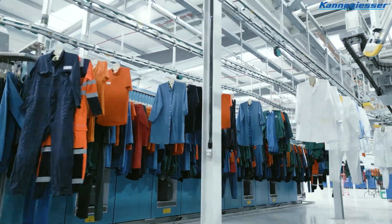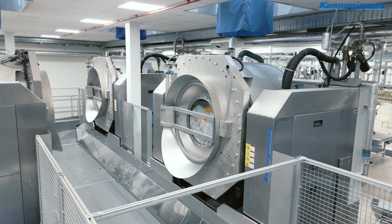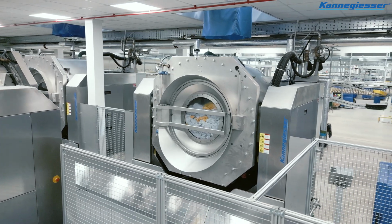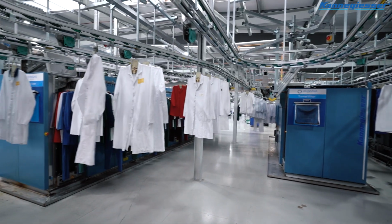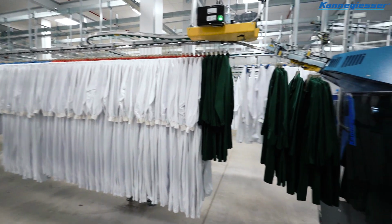The reason we picked Kannegiesser really was down to their equipment knowledge, their process knowledge, their innovation, their approach to sustainability, which matched our values as a business and organisation. When we worked with Kannegiesser on the conceptual design of this project, automation was a key part of that. Obviously, the efficiency benefits that you get through automation are attractive, but then there was the lack of handling of garments. So from a customer's perspective, the least touch points that we have on those garments, the better.